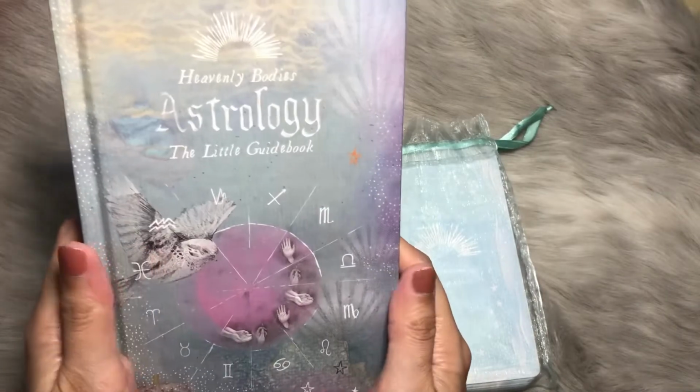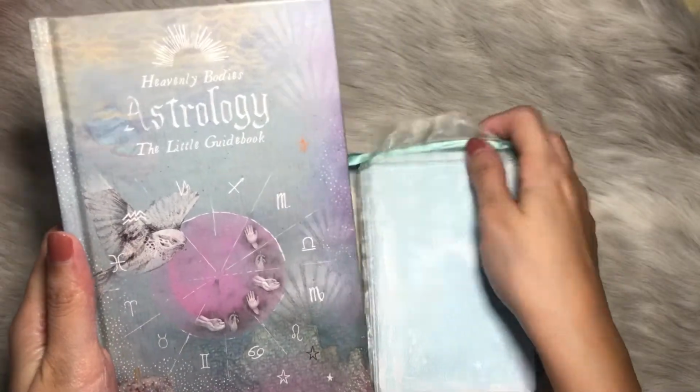Next up, we're going to have a look at, let's see. All right. So this one doesn't come with a box, but this is the Heavenly Bodies Astrology deck.